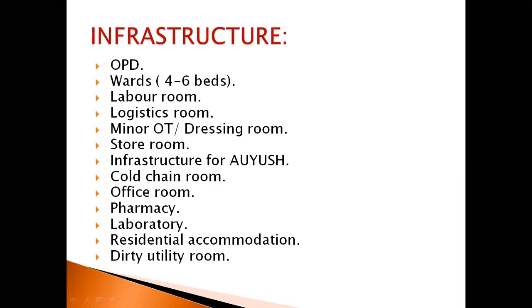Then we have some infrastructure for the Ayush. Ayush stands for Ayurveda, Unani, homeopathy, all those come under Ayush. Then cold chain room. When we say a cold chain room, it is a room where we have all the equipment needed for immunization. Whatever immunization is being given, a certain temperature needs to be maintained while storing them. So we have so many equipments where we need to store them. So that is a cold chain room. Simply, a cold chain room is where we keep all the immunization or vaccines that need to be given to the mother or to the infant. All those vaccines need to be stored at a certain temperature, so all the vaccines are stored in the cold chain room.